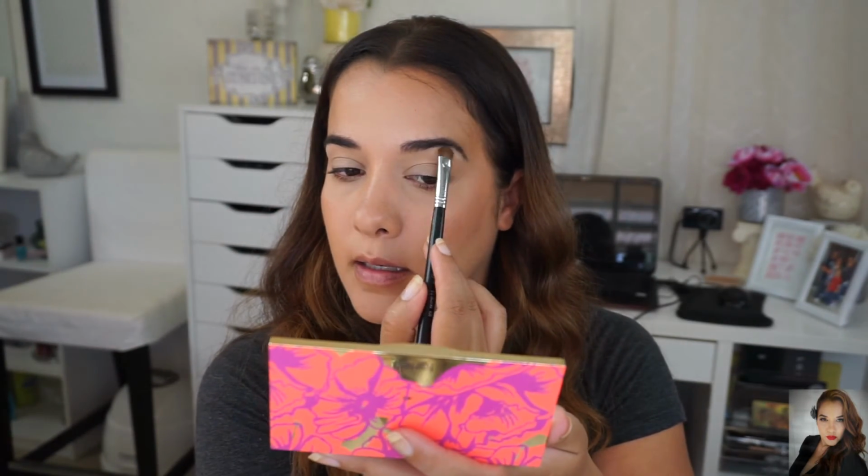Right, so we're moving on to the eyes. I'm just going to prime my eyelids with the same Fit Me concealer since it's sitting here already. Just pat that on my lid. And I'm gonna set it with the RCMA translucent powder. On my brow bone, I'm going to use Summer Breeze from the Poppy Picnic palette from Tarte, and I'm going to place that on my brow bone.